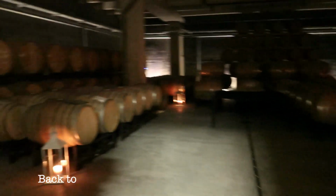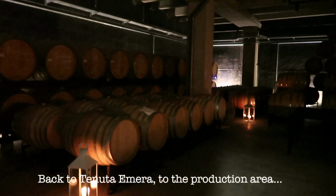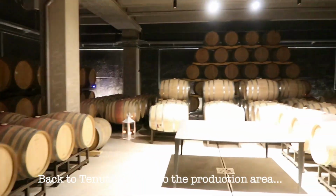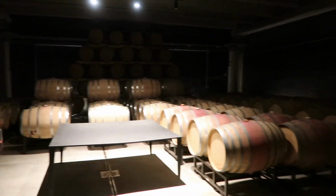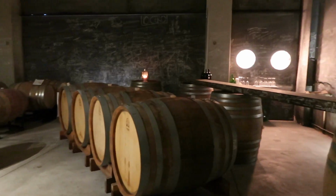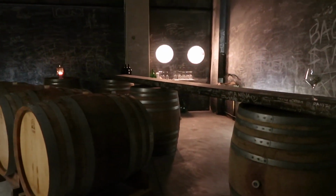Wow, this is the wine temple, huh? This smell in here. Wow. There is music playing. Wow.